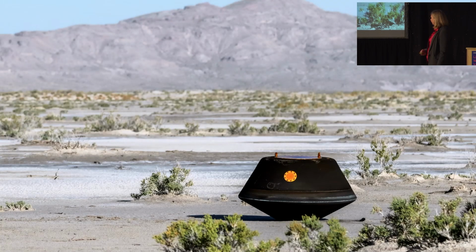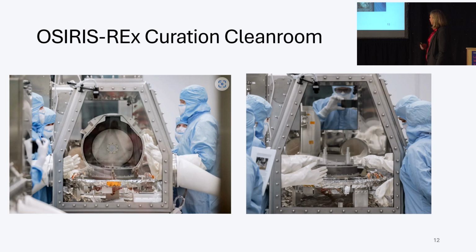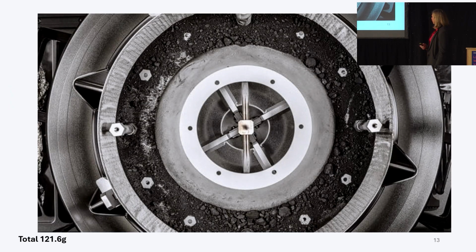Okay, that's it on the ground. And then it was taken within 24 hours to the Johnson Space Center in Houston, where the sample return capsule was opened up like a clam, and the TAGSAM was taken out. So you see it's only like this big. And this is the TAGSAM once it's opened up.